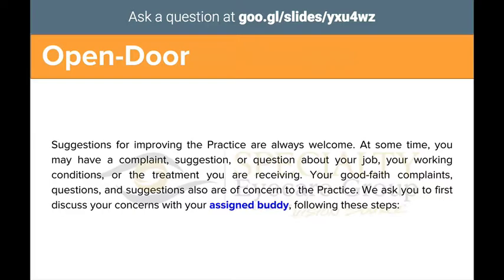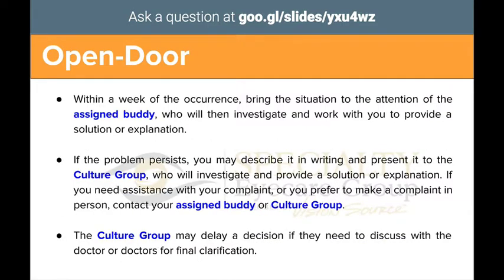So we do have an open door policy, and this is an effort to try to make sure we improve our practice. If you have a complaint or a suggestion, it's a good idea to bring it up, and the best idea is to go to your buddy first, and then the two of you can investigate ways to work through the system. Beyond that, it's to go to the culture group, who can then investigate and provide some sort of solutions or explanations. You can prefer to make a complaint in person, or you can contact the buddy or the culture group.